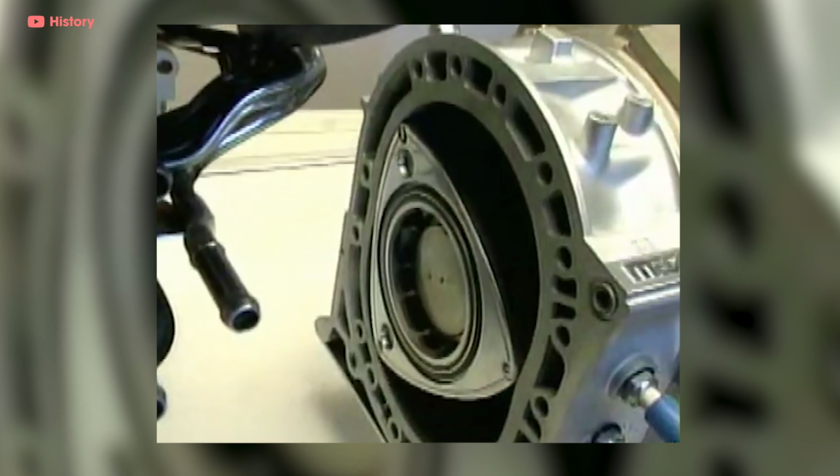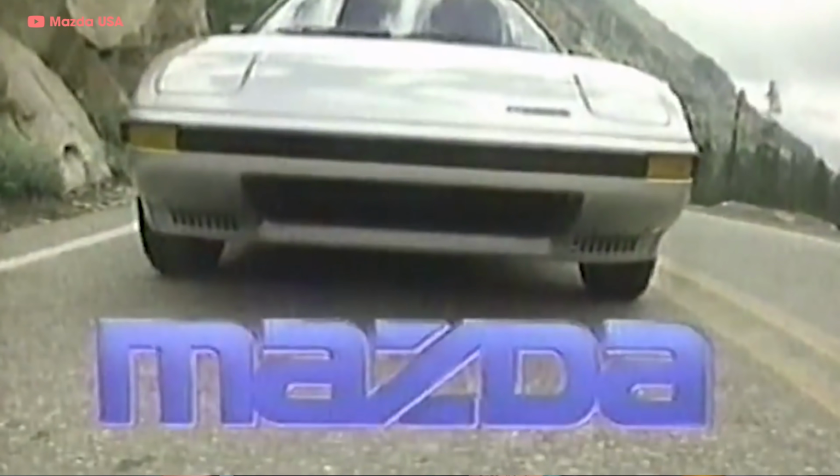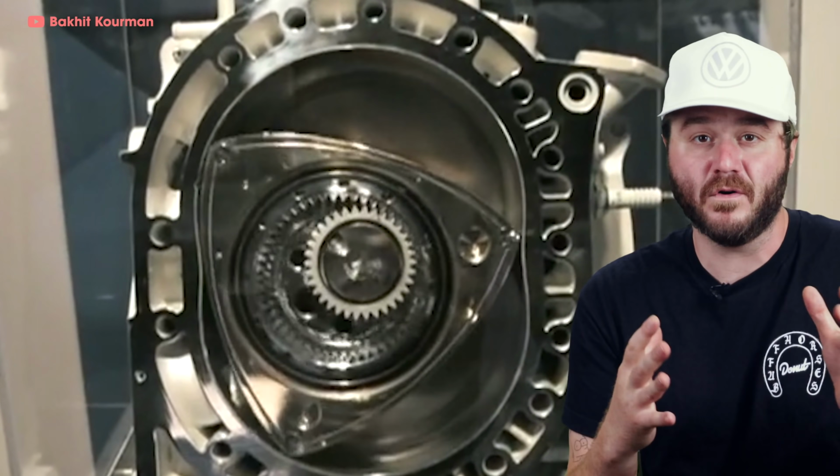There are pros and cons to both, which again, if you want to know more detail about that, check out those other videos. But the top line benefits of a rotary engine are weight, power, and price, surprisingly, no matter what you've heard. The Wankel has a power to weight ratio of 3-to-1 over a standard engine.